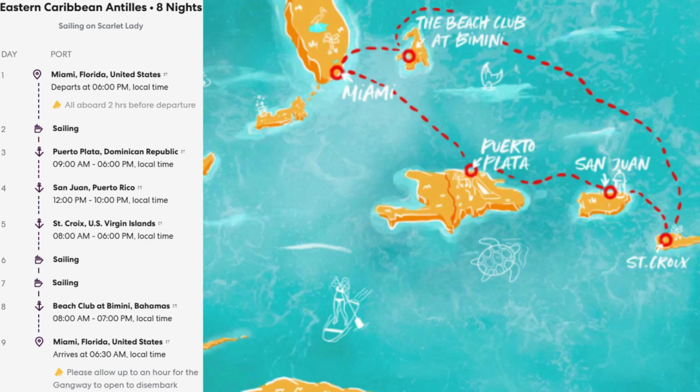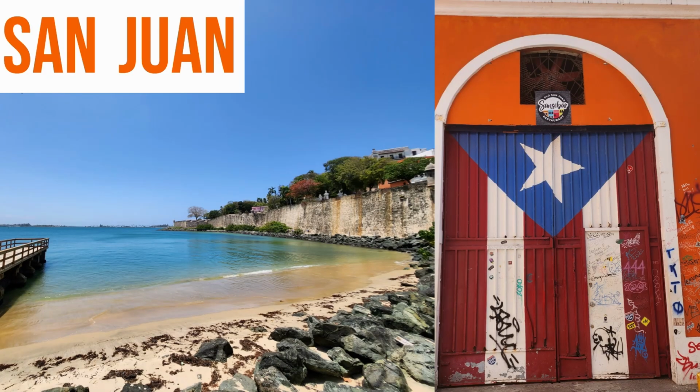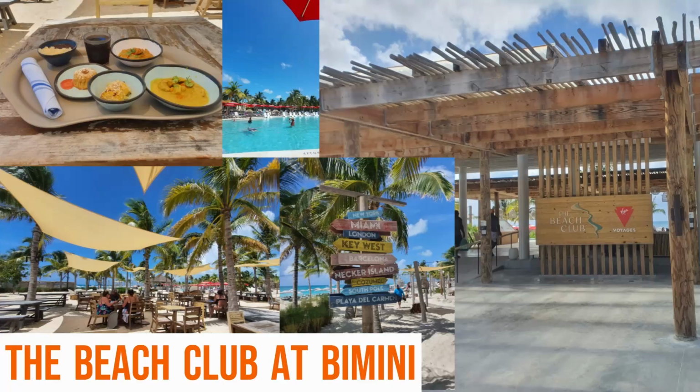So you should be able to have a nice balance of things that you want to do and see. As far as the ports are concerned, it goes to Puerto Plata in the Dominican Republic, which is a great port, I think. It goes to San Juan, Puerto Rico, which I think is one of the best ports, so that's awesome. It goes to St. Croix in the US Virgin Islands, which is a beautiful Caribbean island, great for a beach day and meandering around or exploring the other side of it. And then again, Beach Club at Bimini, there's very little you can complain about when you're going to Bimini. You just got to hope the weather's good.